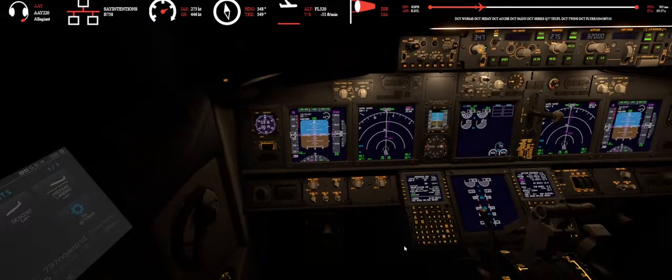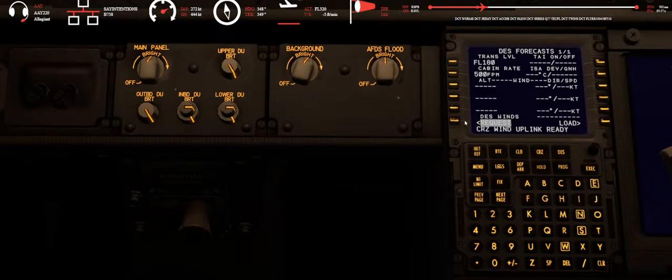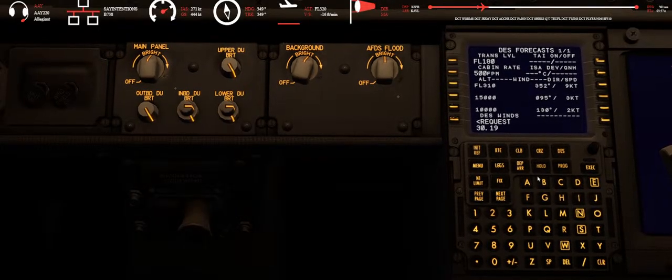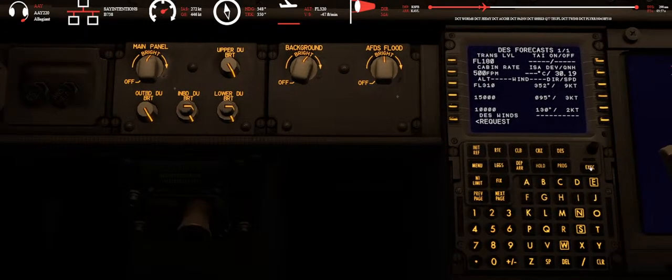Let's go ahead and do our preliminary for descent winds. So forecast, we're going to request our descent winds. Awesome. And 30.19 is the altimeter. I didn't do that right. I need to back up. Put this in front of it. 30.19. Okay. So descent winds are in. That's good. That'll help us.